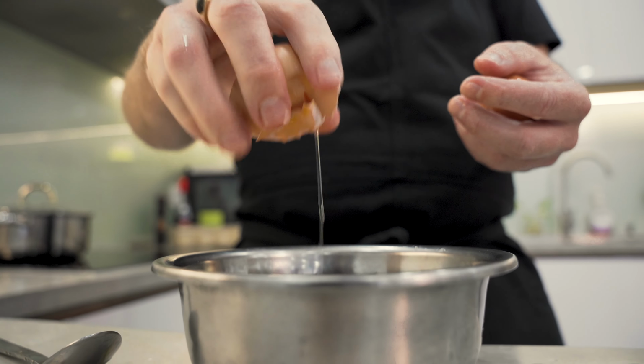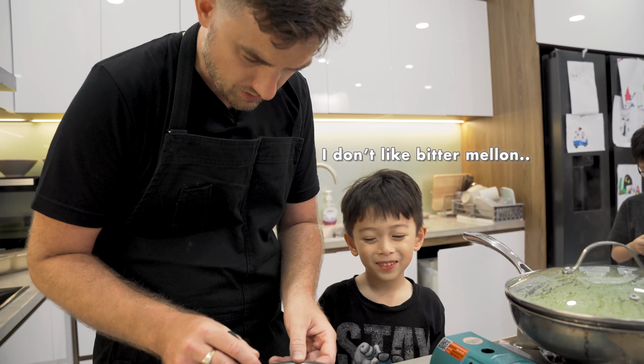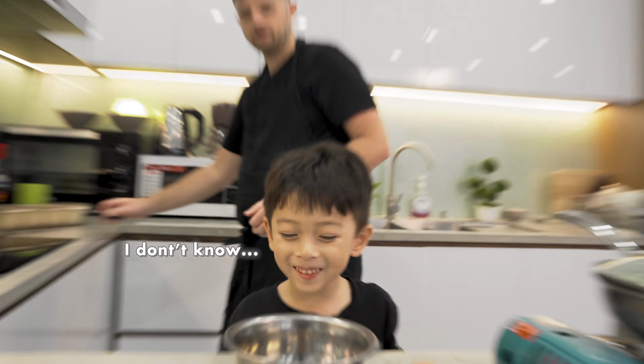What about you, Lean? What kind of bitter melon are you going to eat tonight? Stuffed or scrambled? I don't like bitter melon. Why? What if I yell at you really loud and tell you to enjoy it? Do you think you'll like it more? You don't know?